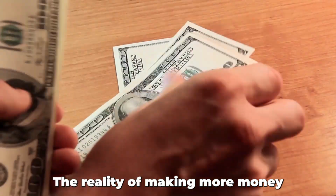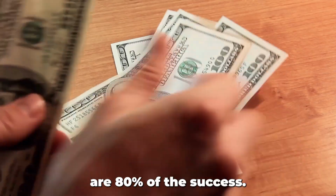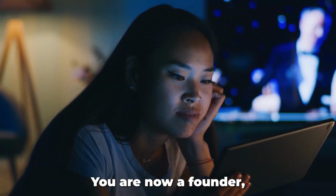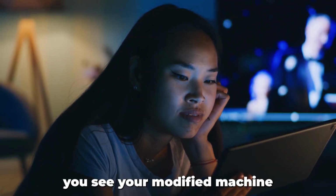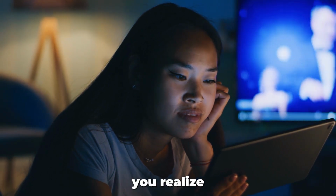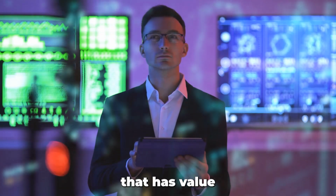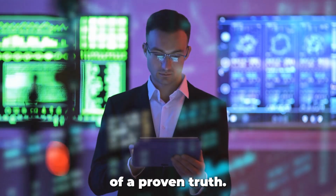The reality of making more money is that deconstruction and adaptation are 80% of the success. You are now a founder, not just a dreamer. The moment you see your modified machine outperforming the original is the moment you realize you've mastered the game. It proves you have created a flow that has value because it's a better version of a proven truth.